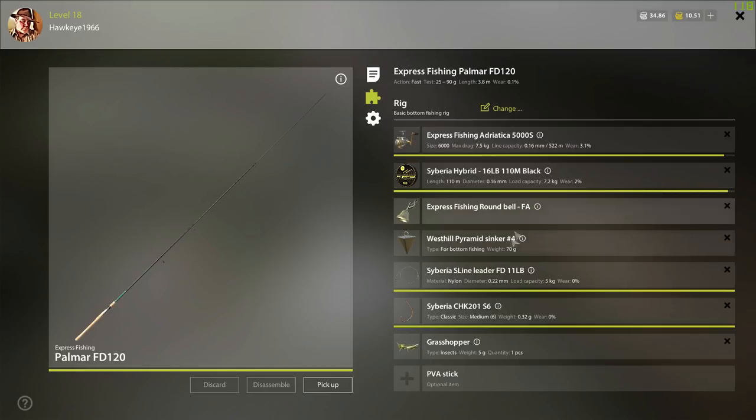I'm using my Palmer FD120. This here is important. These little pyramid sinkers. I was given the advice that these are probably the best to use if you're fishing here or someplace like the Winding Rivulet, where there is a definite current. This kind of sticks down in the rocks and doesn't move, so it keeps your bait put.